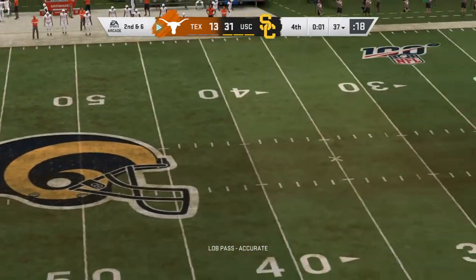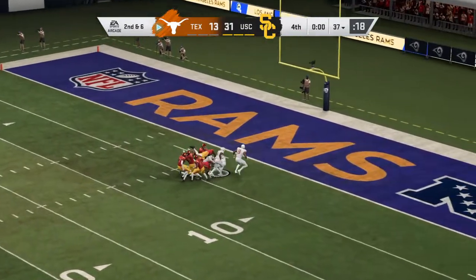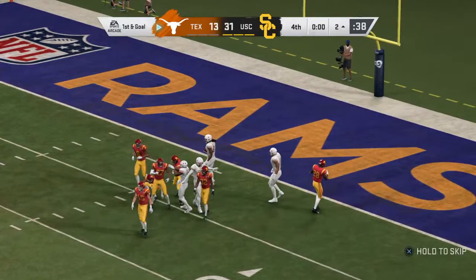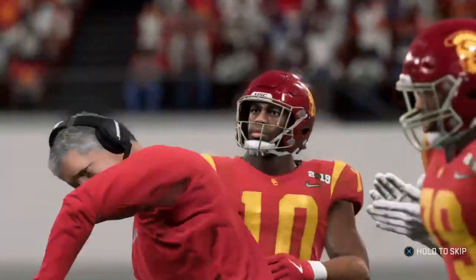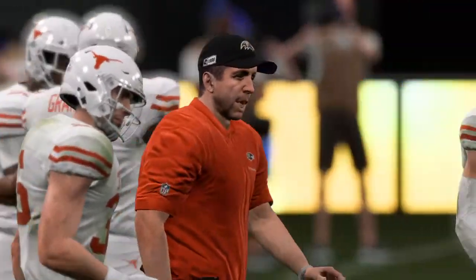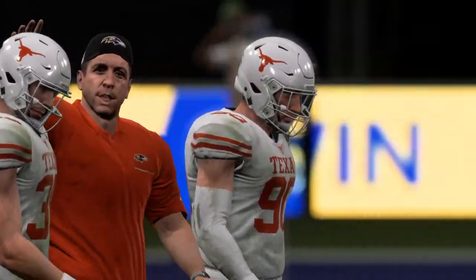Now a desperation throw deep downfield. And this is caught inside the 5. And oh, so close as he takes it all the way to the 2-yard line. So plenty of smiles for the folks here as they head for the exits. It's a victory for their hometown.